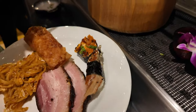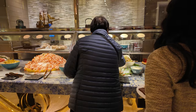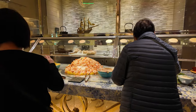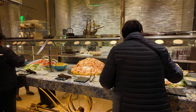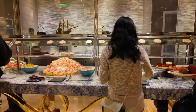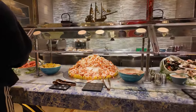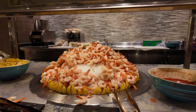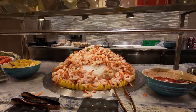Oh, yeah. Thank you very much. Cold seafoods. There's cold crab claws and some shrimp cocktail. I think there's some salmon, some clams. Oh, yeah. Clams. Look at all the shrimp. It's good looking shrimp. Some big shrimp, too. I'm not really a cold shrimp person, but I might try some later.